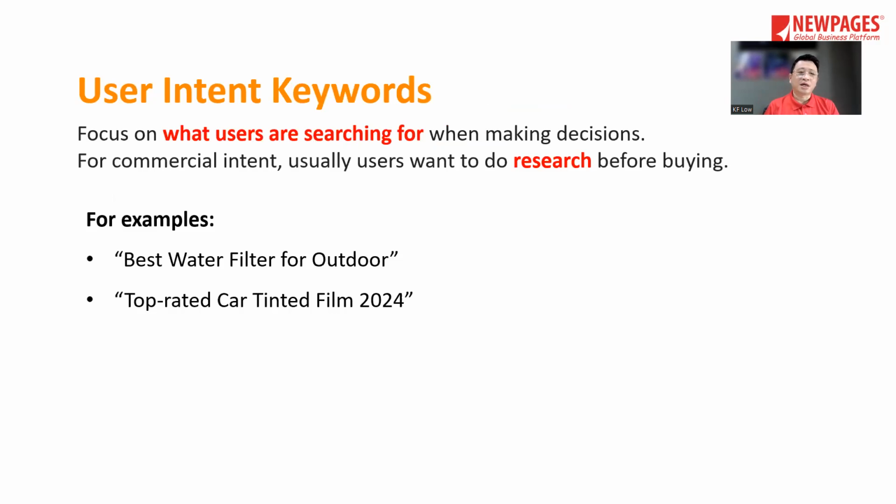Now, of course, this is the one that I like the most, because if you have attended or watched my previous videos, I do emphasize again and again, when you structure your product page or your service page, always take note of this: your content needs to be skewed towards user intent. And what do I mean by that? You need to focus on what users are actually searching for when making a decision.